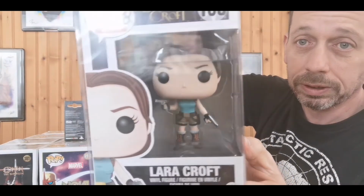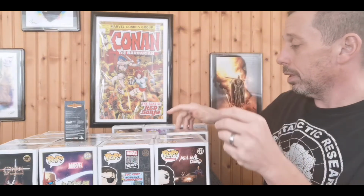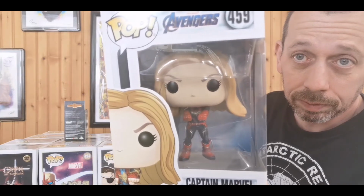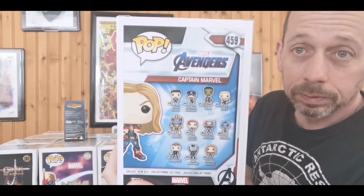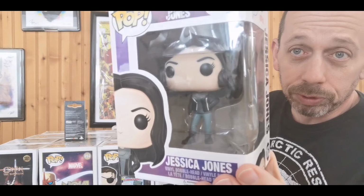Got her with the dual pistols there. Just classic Lara. And just amazing. Alright, so next we have one of my all-time favorite superheroes, Captain Marvel from the Avengers line. Huge Carol Danvers Captain Marvel fan, as you guys all know. Next, I know, another strong female character, right? Go figure. We have Jessica Jones.